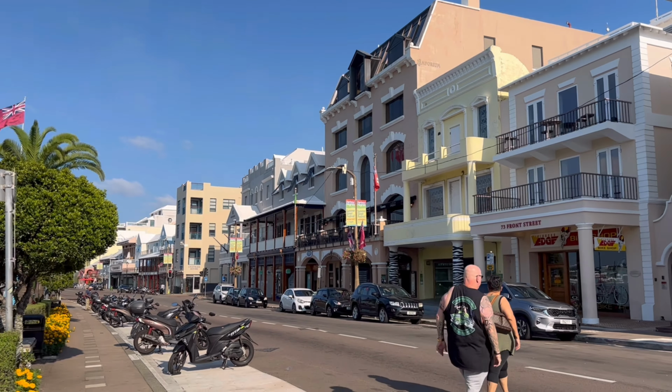Here in Front Street, you have the view of these nice buildings and this beautiful body of water. Butterfield is one of the three main banks here in Bermuda, HSBC and Clarion Bank being the two others. We have here some electric scooters. I don't know what they are called.